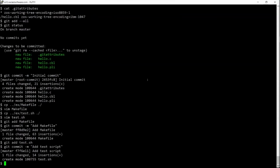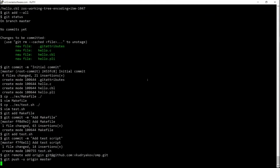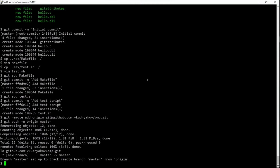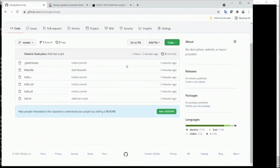Now, since we are able to build our programs without errors and tests are passed successfully, let's push our local repository to a public hosting service like GitHub. GitHub provides useful collaboration features like commit history, code review, pull requests, graphical diff, and so on.